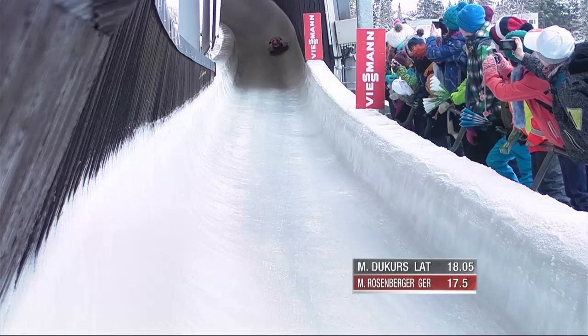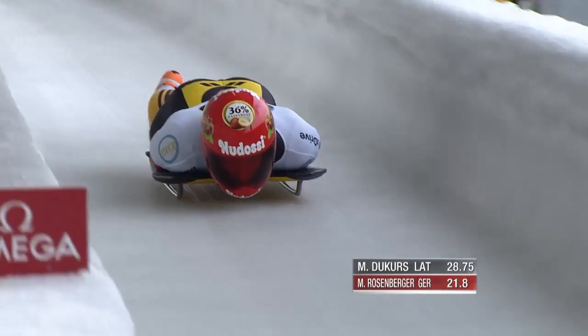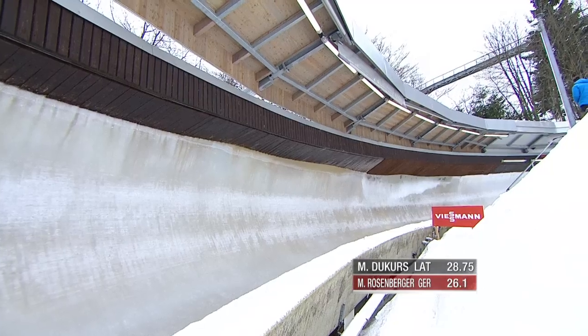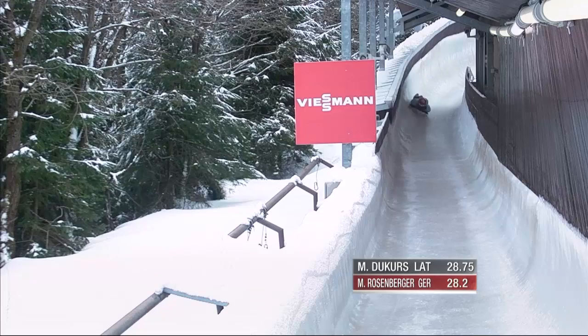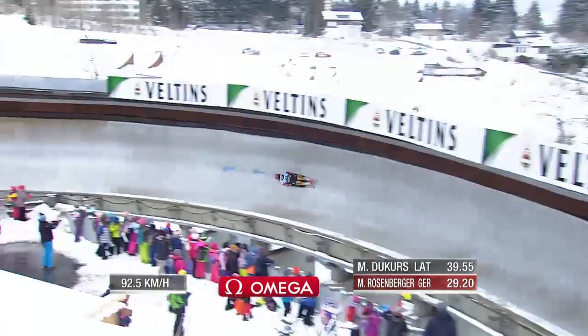Well, just turned 20 years old. He's only going to get faster and stronger. Big smile on his face when we saw him yesterday. Doing a headshot with him, first time we've ever seen him. Yeah, he's living the dream, isn't he? World Championships, he's not even raced in the World Cup yet. He's done a couple of seasons of Europa Cup and Intercontinental Cup.